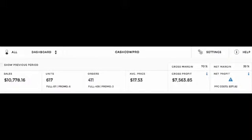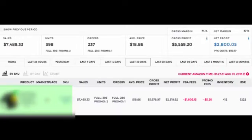All right, so one of the things that I like to check when I log into Cash Cow Pro is our snapshot of revenues and pay per click cost. So you can see that I've had a little over $10,000 in sales, 617 units, the number of orders, how many promotions were utilized, the average price, and our gross profit. So we have a net margin of 39%, and it also shows our PPC cost of $371.